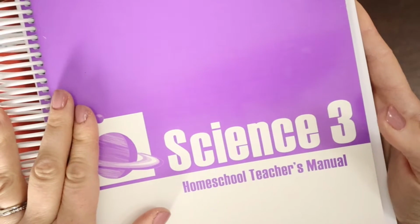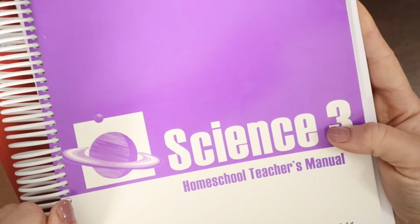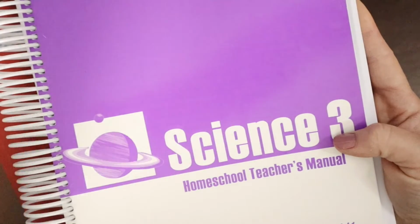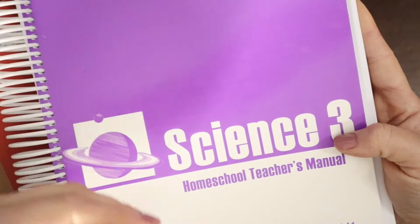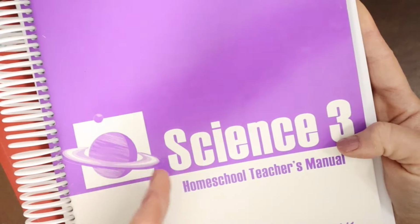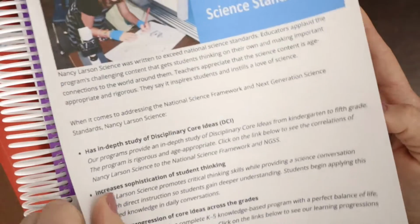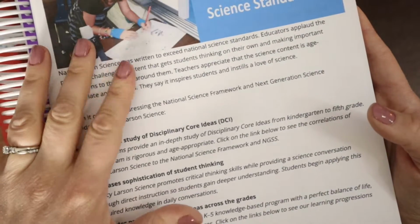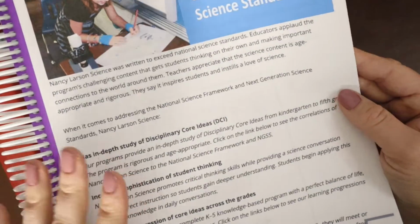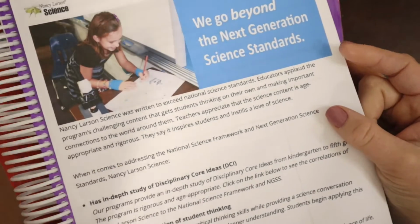Nancy Larson Science is a spiral-based curriculum for science that goes through different science topics throughout the year. Then each year you are building on and adding to that knowledge with a deeper understanding of it, or a different component of that particular area of science. Nancy Larson also wrote and developed the Saxon math program that's been used with homeschoolers for quite a while. Nancy Larson Science is Next Generation Science Standards correlated.